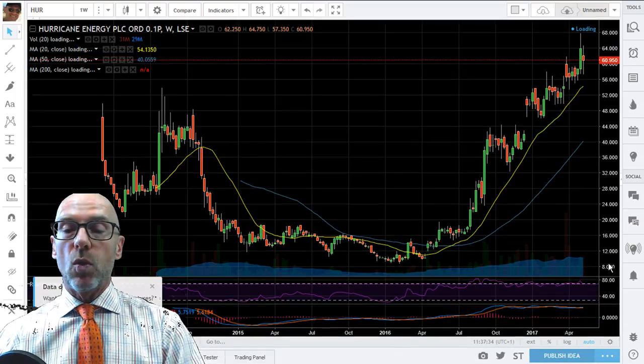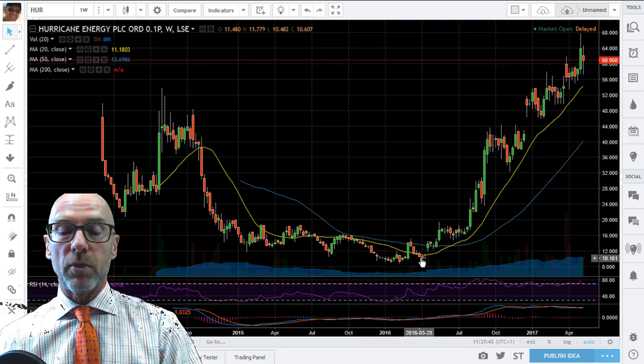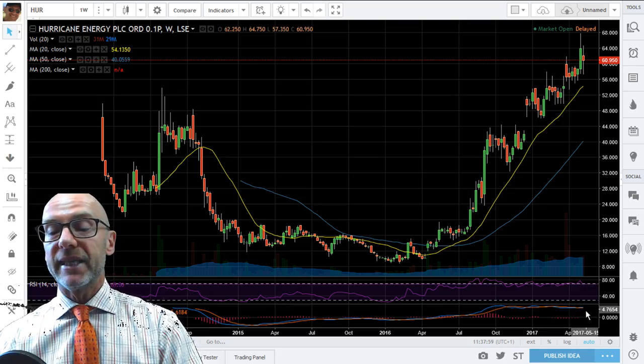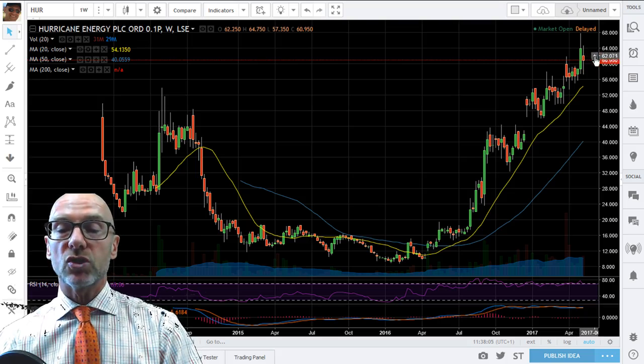On the weekly, obviously it's been a very strong share since the double bottom that we had here in March. Slightly overextended maybe from the moving averages. RSI showing positive momentum, did get slightly overbought on that peak last week, nearly went to 80. MACD are flatlining. On this chart, you would maybe expect some more consolidation.